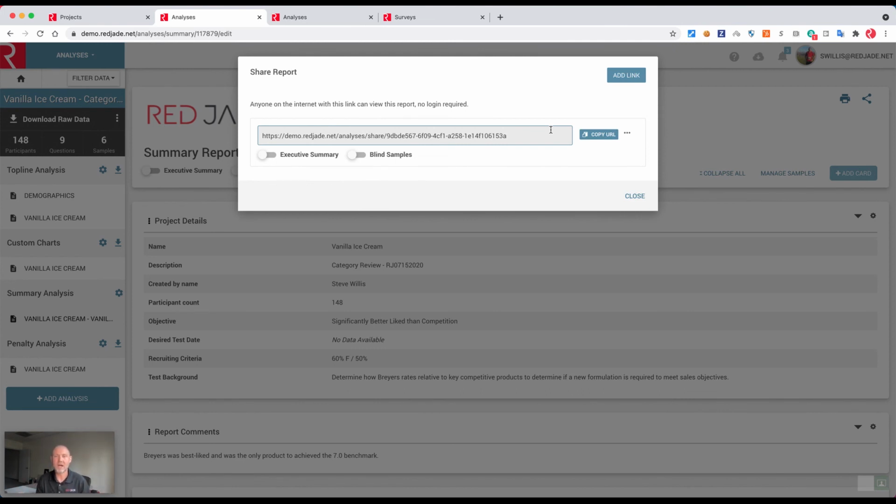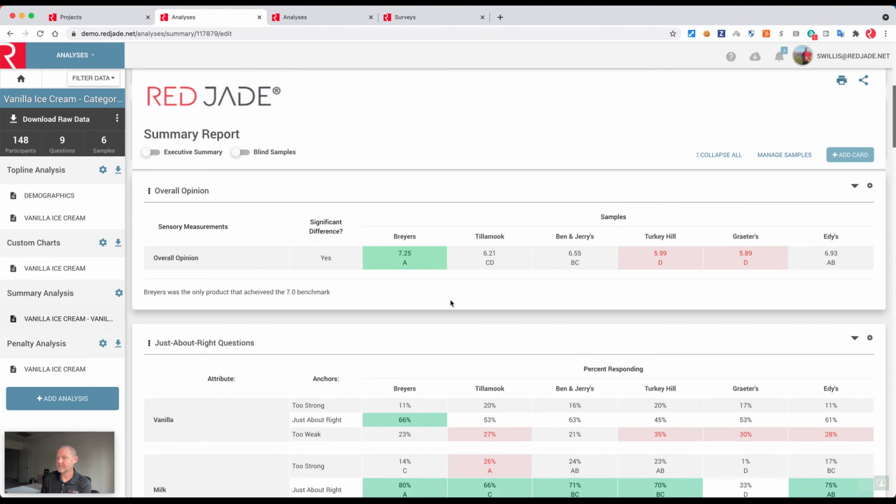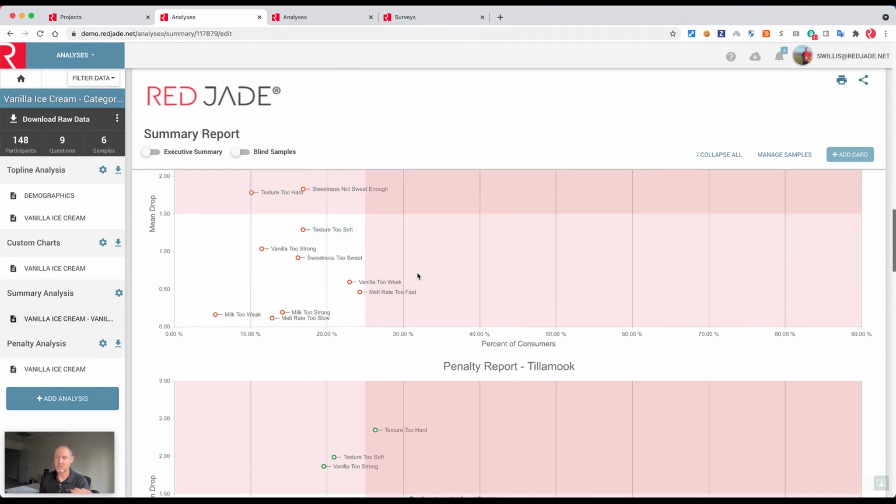That data even automatically updates. You are providing value to your stakeholders. Submitting data immediately after collecting it, or even before collecting it, let them watch the screen fill up with data. These reports include, you can highlight data, you can choose what's a good score, what's a bad score, you can show penalty analysis, all of those things that your stakeholders really want to see, and you can share that quickly.